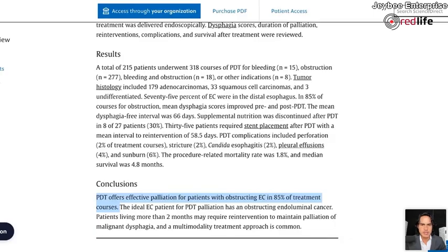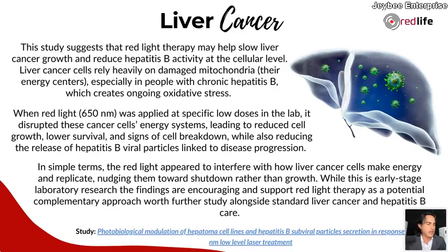4 months. PDT offers effective palliation for patients with obstructing esophageal cancer in 85% of treatment courses. It's a very impressive modality here, and shown to be extremely effective here.